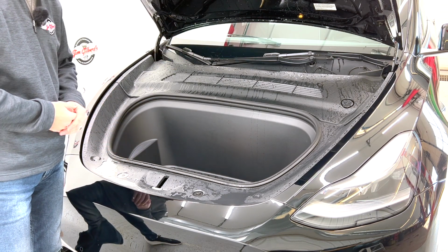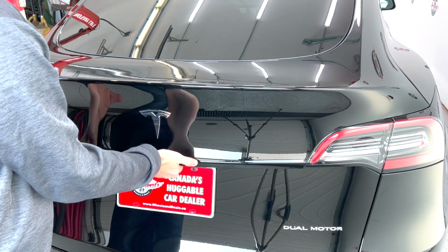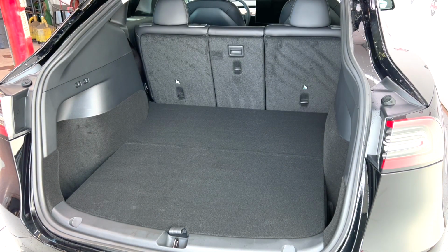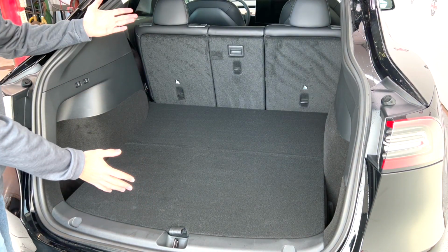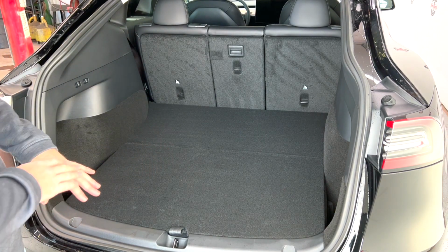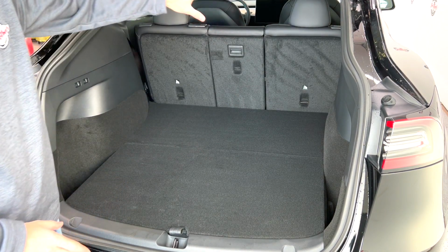So let's look at the trunk for a second now as well. The Tesla Model Y is a hatchback design. The Model 3 is based on a very similar platform, but it's not a hatchback, it's just a sedan. So you have just the trunk that opens here. Now, whether you get a Model Y or a Model 3, some similarities exist here. First of all, the Model Y has a huge opening like a typical hatchback.